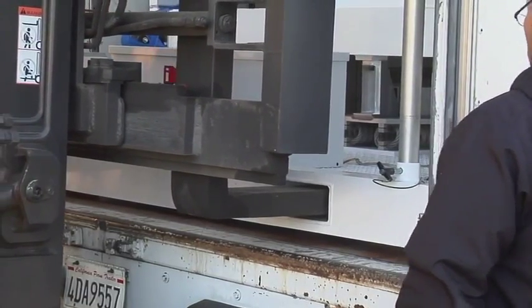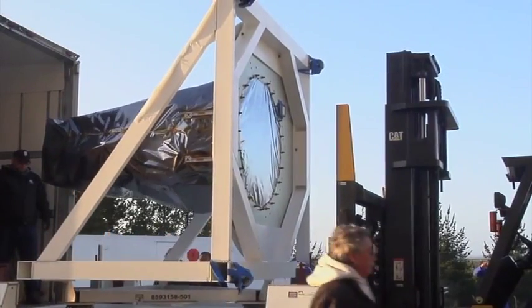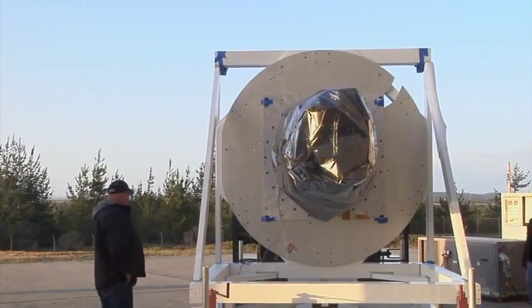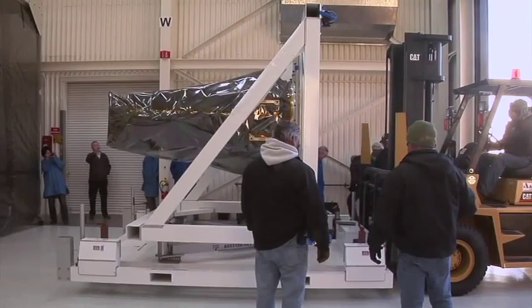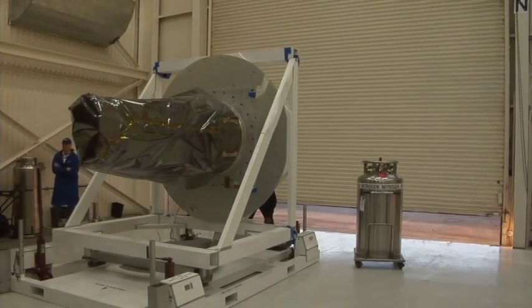We're forklifting it out of the transportation truck there, and you'll notice it's got Lumalloy around it. We've got a contamination sensitive payload here, so we've got to make sure that it's covered up. And this is the shipping fixture.